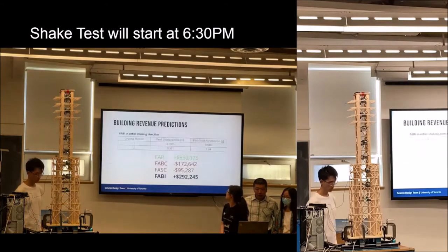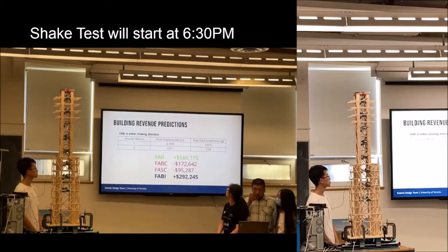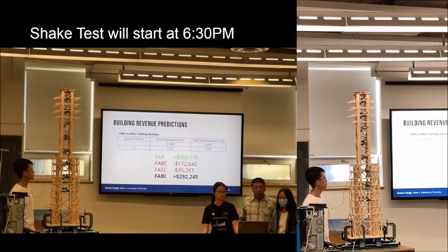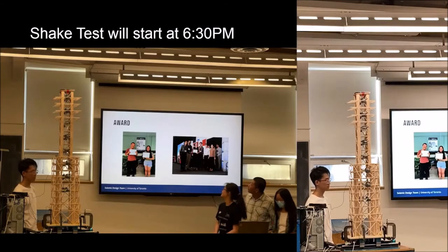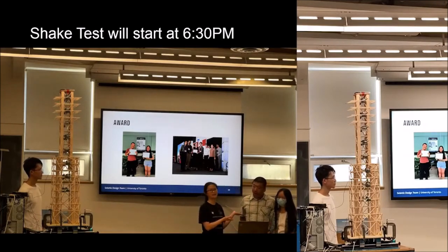Analysis results and prediction. For ground motion one, the peak displacement will be 0.19 inches, and for ground motion two, the peak displacement will be 0.91 inches. For peak roof acceleration, we expect ground motion one to have 0.82 g, and ground motion two to be 0.64 g. The final value will be 292,000. And very nice this year is that we won the best architectural award through the competition, and that's thanks to our architectural lead this year.